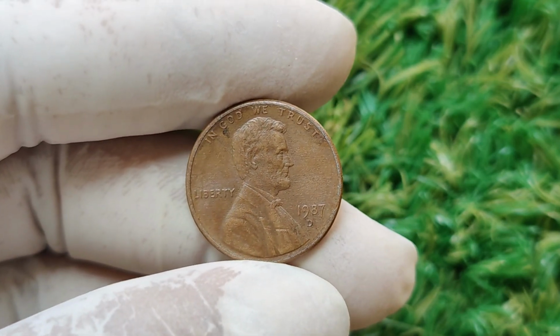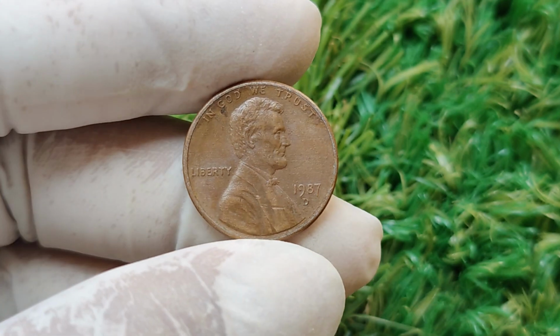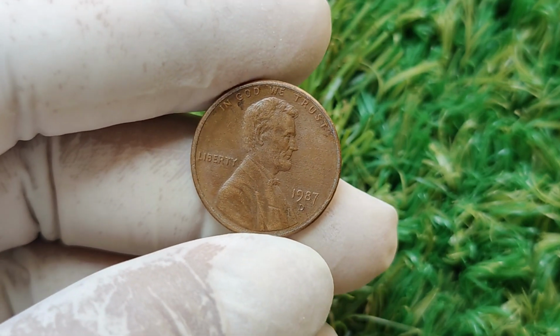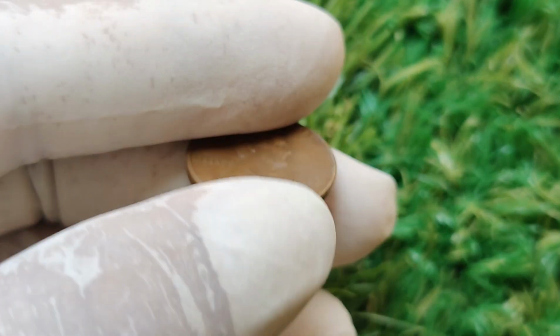Then look at the overall appearance. Does it look off color? Does it feel thinner or thicker than usual? These are all clues that you might have something special. Now, of course, you'll want to have your coin professionally evaluated. Never try to clean the coin, as that can reduce its value. Instead, take it to a certified coin dealer or submit it to a grading service for authentication.